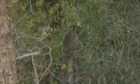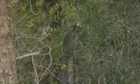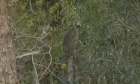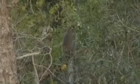I'm quite interested to know where the rest of the family is, though. They don't seem to be too phased, but it does look like they're on their own, unless the rest of the troop are in the trees and we're just not seeing them.